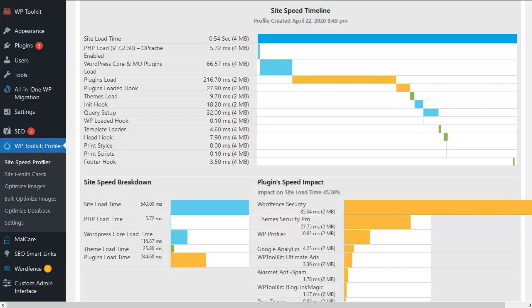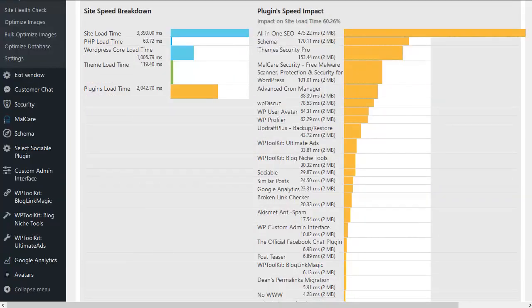Now, let's pop over to another site and have a look at another profile that I've run. And again, you can see that although there are quite a lot of plugins on this site, and yes, they will have a cumulative effect on the load speed from running too many plugins, it's again one or two speed hogs right at the top here that are causing the majority of the problem. In this case, it's all-in-one SEO, one of the standard SEO plugins that a lot of people use. There's also the Schema plugin, and again, iTheme Security Pro. I could switch all three of these off and again get a reduction in my site load speed by almost a second.